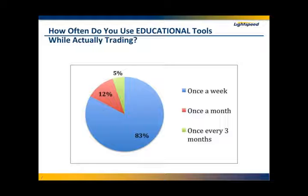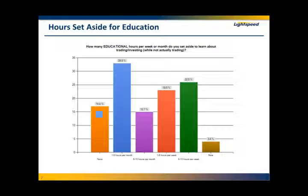So we asked them, what kinds of educational tools are you actually making use of while you're trading? How often do you refer to some kind of educational content while you're trading? So 83% said at least once a week they were making some use of education as part of their trading. 12% said once a month, and 5% said once every 3 months. So again, it's surprising that there's as much education going on amongst this group of traders who we think of as being very, very seasoned.